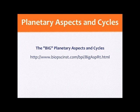Now, this is just an interesting site that I thought you might like to play around with. It gives all of the big planetary aspects. I mean, not all the planetary aspects, but the outer planetary aspects and cycles for many, many years. And I thought you just might like to take a look at that.